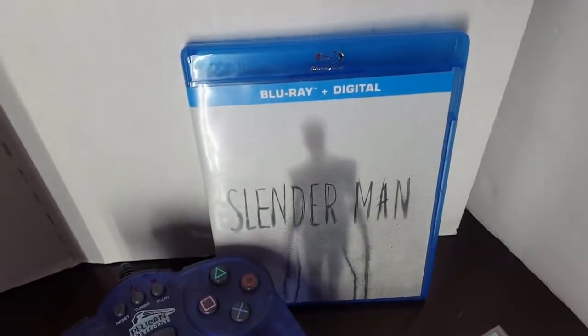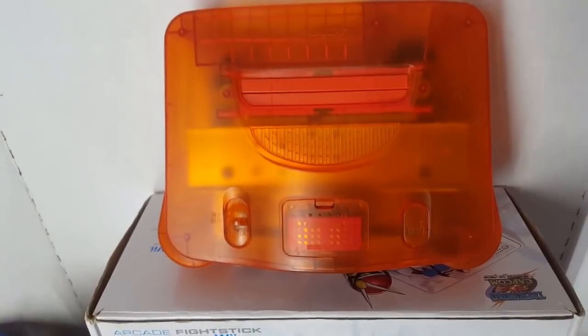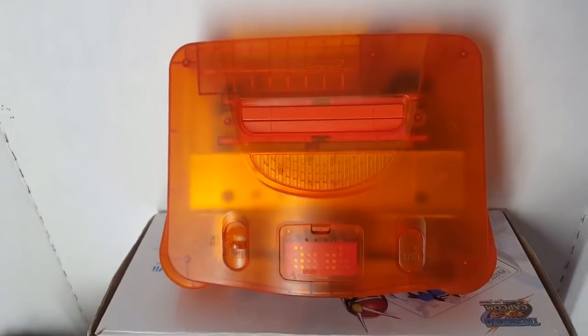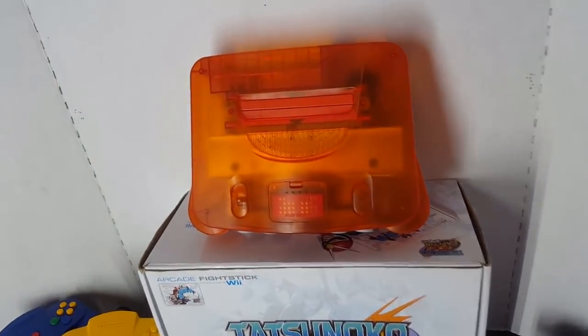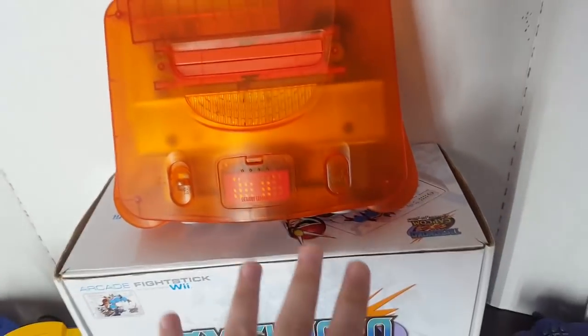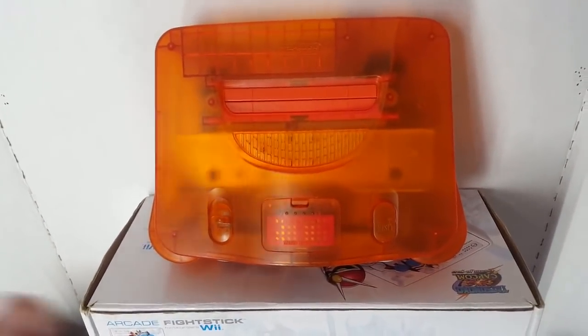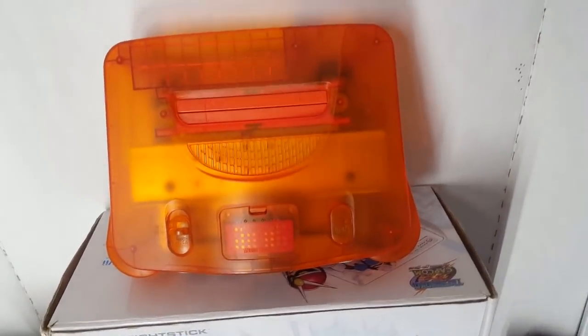Picked up Slender Man on the Blu-ray, and I'm finally happy to complete my Funtastic series, console series. I found the Fire Orange this week. Now, if you know anything about my collection, you know that I found last year a half Fire Orange, half standard gray console. Don't ask. I don't understand why it was like that, but it was in a big bin. I got kind of happy about it because I saw the top. I was like, yes, finally found that console. And then it turned out to be a half and half console.